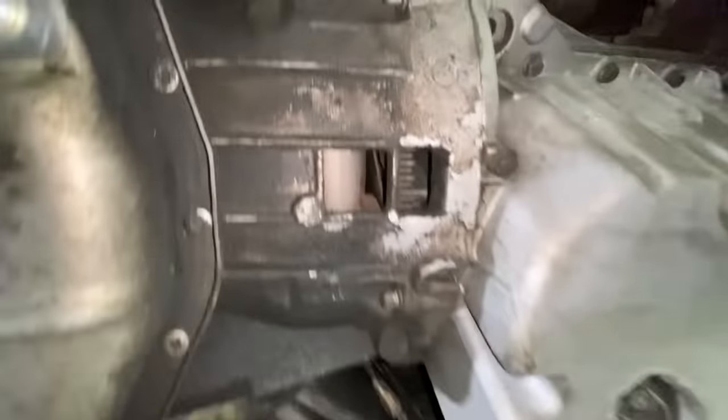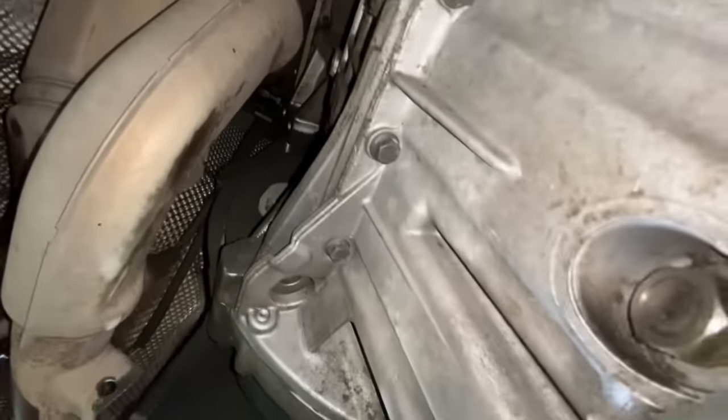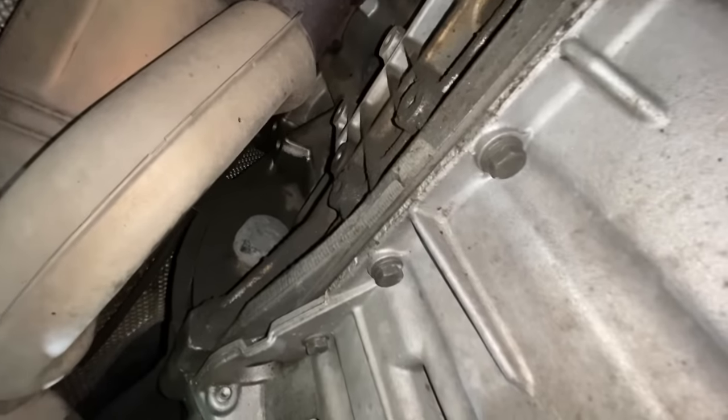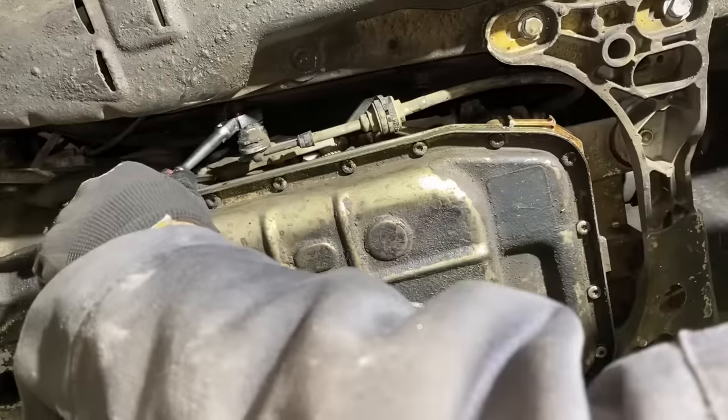And another thing we need to consider too is we're going to have to get into the inspection port up here and start taking out the torque converter bolts that mount the flex plate to the torque converter. And then we're gonna have to get the starter pulled on the top left.